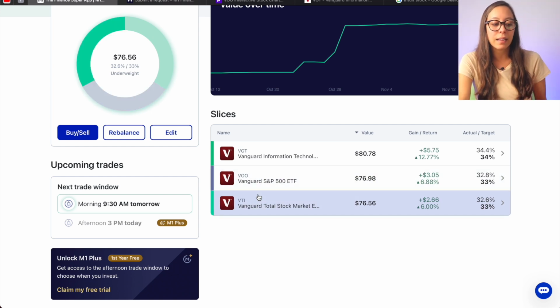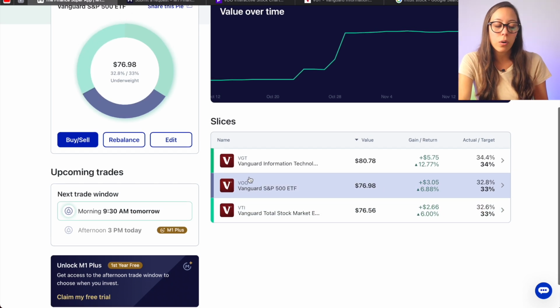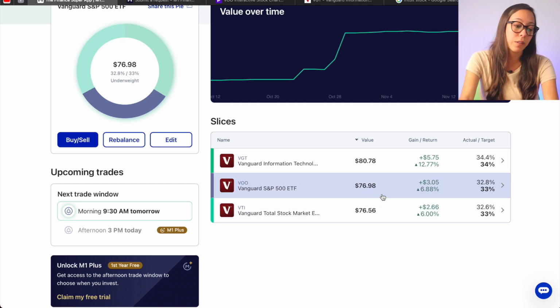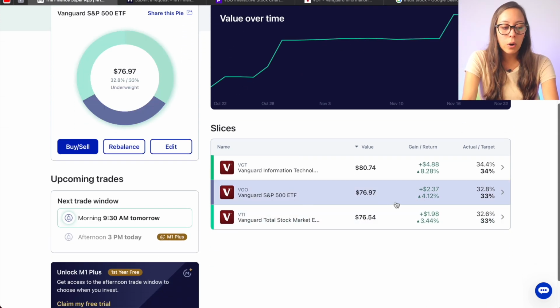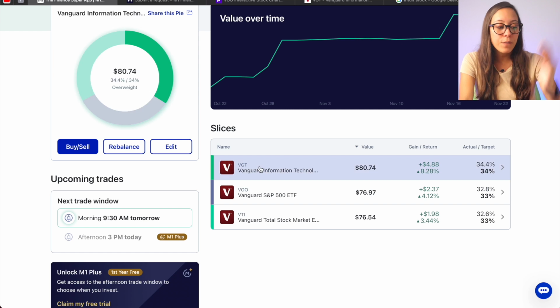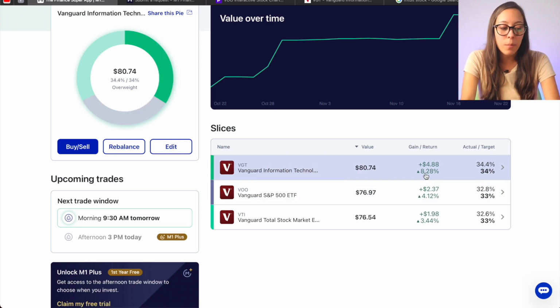These two have had kind of the same return in past years, but normally VOO tends to have a better return, and I decided to invest in both mainly because of diversification, but the return is kind of the same. As we can see here in the past month, VOO is up 4.12%, while VTI is up 3.44%. So we can see that there is a difference, but it's not that big. But then VGT is more focused on technology, and I really like tech stocks, as you can see, and it is up 8.28% in the past 6 months.